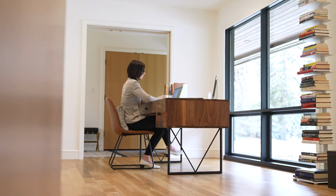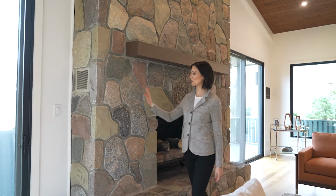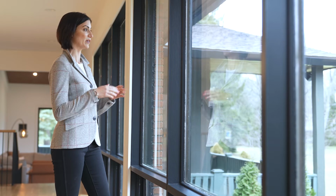I have taken so much from my experiences throughout this process into my business. I've learned a ton about how homes are constructed. I think I had good vision before in terms of walking into spaces and seeing what they could be for a family, but this just opened my mind even more and gave me some new opportunities to be creative and see things differently.